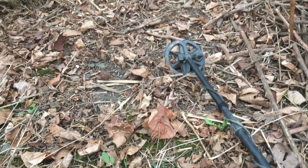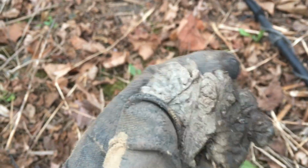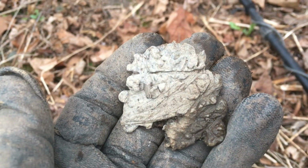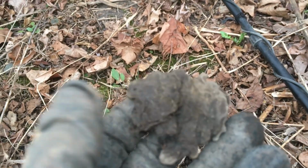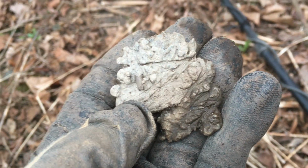We had something shallow, ringing up 27, 28, and looks like we got a little hunk of, feels like lead to me. I don't know, maybe it's melted from when they, I'm not sure if they burned this place or just demolished it, but hard to say. Could be just melted lead. See you on the next.